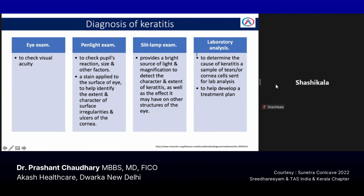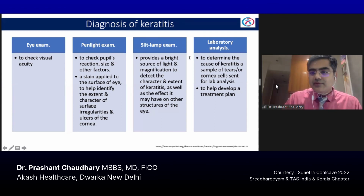In PRK and DALK, when we remove the epithelium, how much time approximately does it take to heal? How many days? Okay, so in PRK, the epithelium is removed. It usually takes 3-4 days to heal, but we remove the contact lens after 5-6 days, because sometimes it has healed but is very loose, and if we remove the bandage contact lens, the defect can form again. So typically I remove it 5 to 6 days after the PRK.